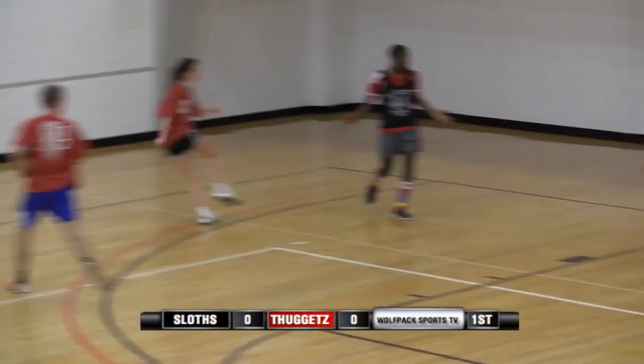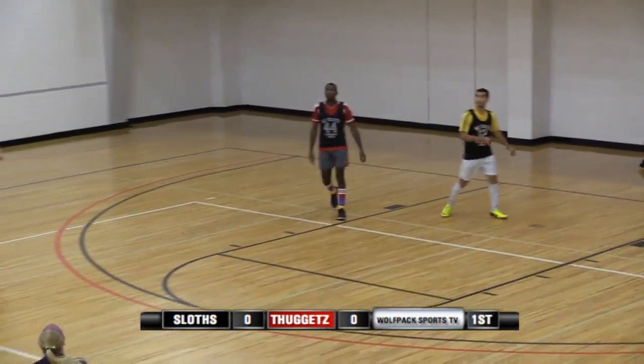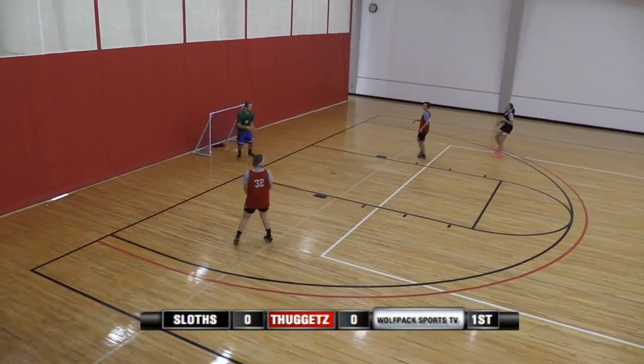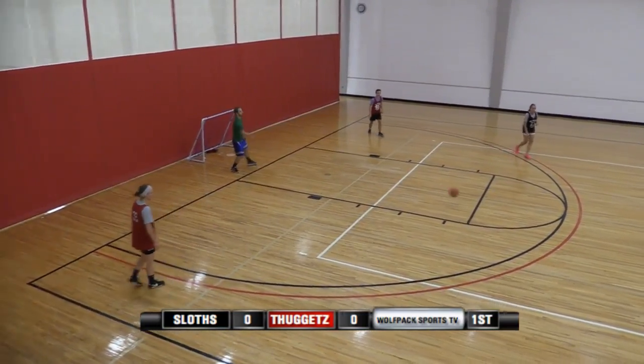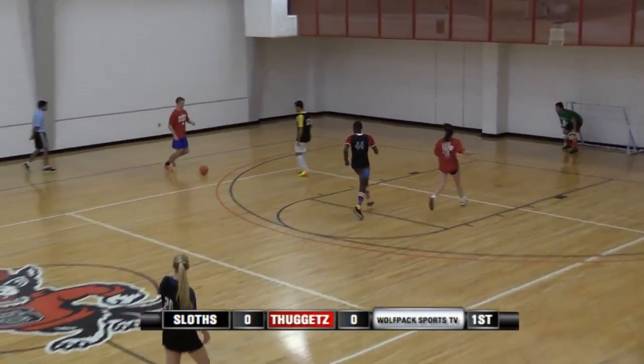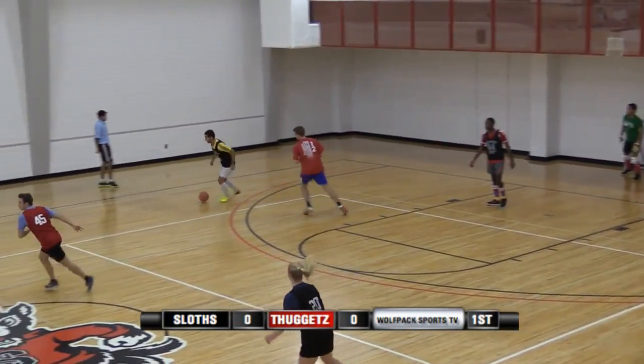It's in fairly good defense as well. The Sloths looking for a handball, they won't get it. They bring it back out anyhow, headed down in on goal, and the keeper will pick it up. Straight up the middle, now down the outside come the Thuggetz. Looking for the centering pass, it's not there, stolen away by the Sloths.